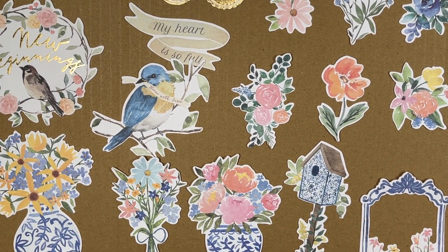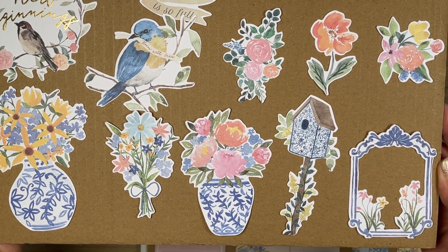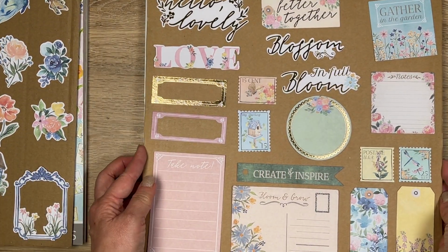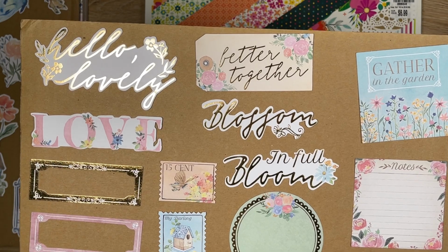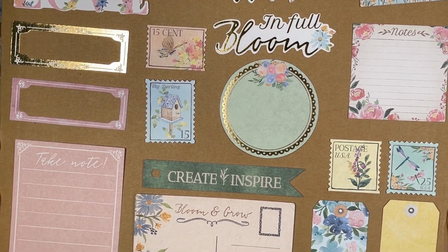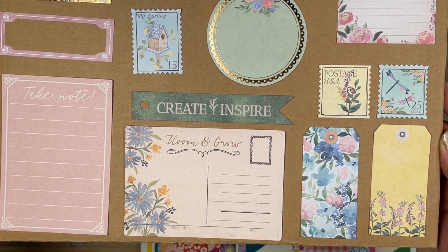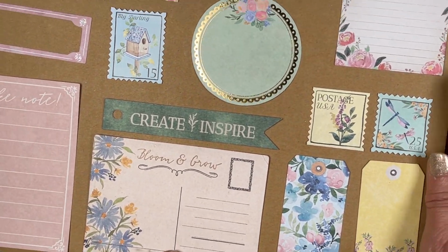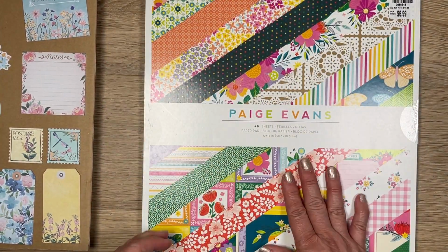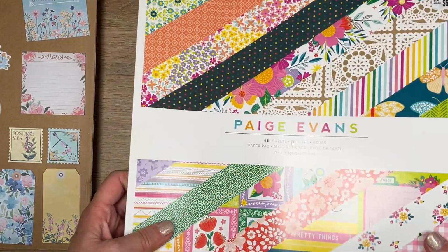Some very pretty watercolor designs, like the birds, are so cute. And then some boxy stuff, some labels, some titles, and some stamps. You have a whole sheet of stamps we can cut out, but these are already done. Isn't that so pretty? Look at that design. Gorgeous.